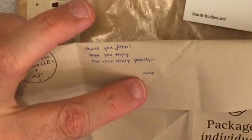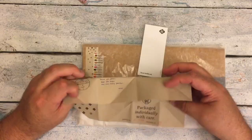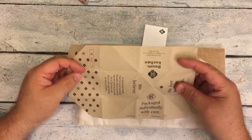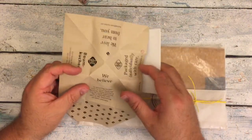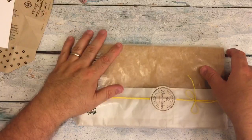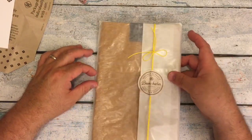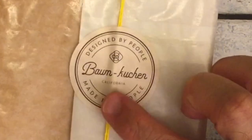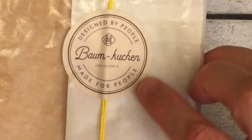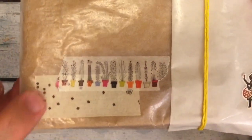Is that Amy? Aim? Oh, I don't know. Anyways, so that is very cute. Let me see if I can fold that back up the way they had it done and put it in my journal. But look how gorgeous this is. Designed by people, made for people. And there's some cute little washi tape I'm gonna save and a cute little sticker.